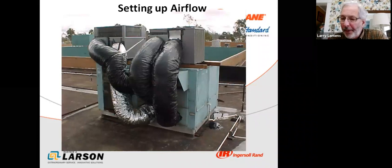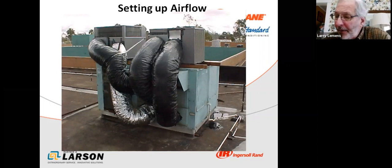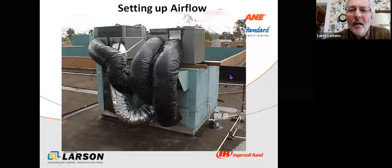This is called the low bid. So we're going to talk a little bit about how to set up the airflow on the different units, but we're just about an hour into it. Why don't we take a 5-minute break? Actually 7 minutes, come back at 5 o'clock Central, and we'll pick it up from there, give everybody a chance to stretch.